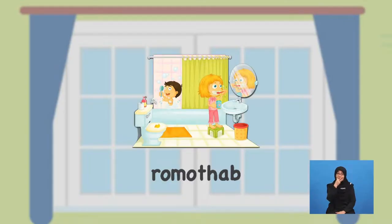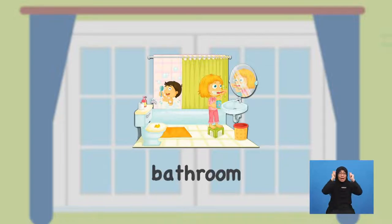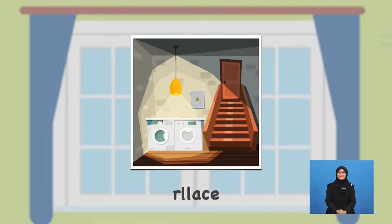I know you know this one. This is a... Yes, it's a bathroom. Good. The next one is a... Cellar. Great job, boys and girls. All right, let's move on to the next one.